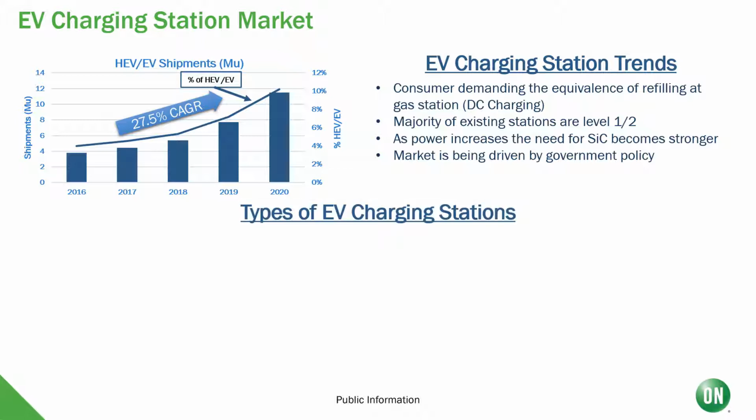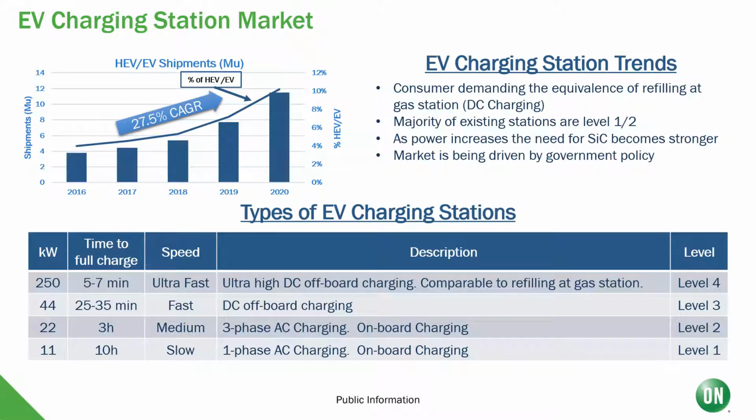Taking a deeper look at the different charging station levels, we can see below that a level 1 is about an 11 kilowatt charger. The time it takes is 10 hours at a slow speed, and it's one phase of AC charging which needs to go through the onboard charging unit on the car. A level 2 is a 22 kilowatt charger that takes about 3 hours at a medium speed and uses a 3-phase AC charging, again going through an onboard charger on the vehicle.